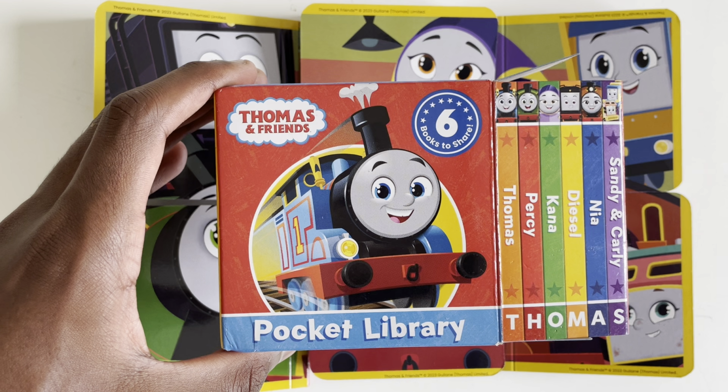Every engine on Sodor knows it's not about how fast he goes or whether he is big or small. There are jobs for engines and for all. All the engines love Easter. This is about a very special day on the island of Sodor, the great Easter egg hunt.